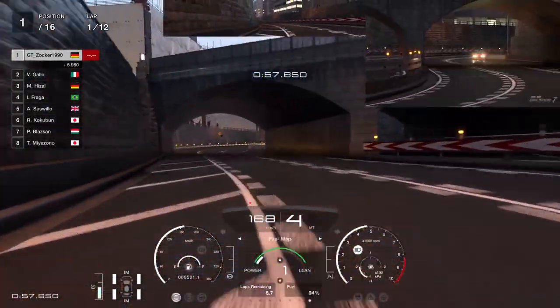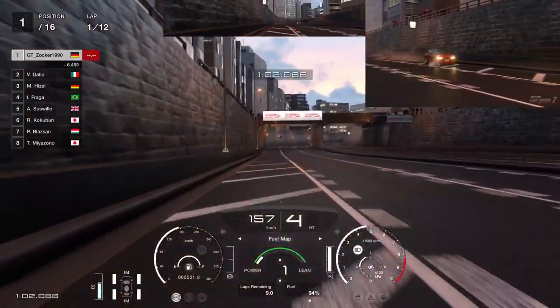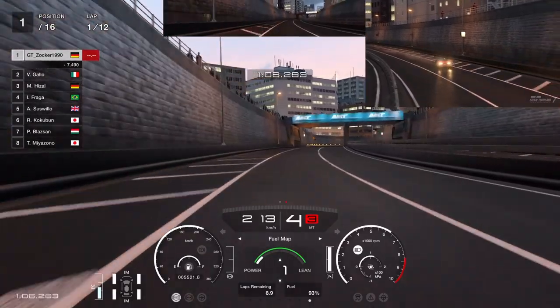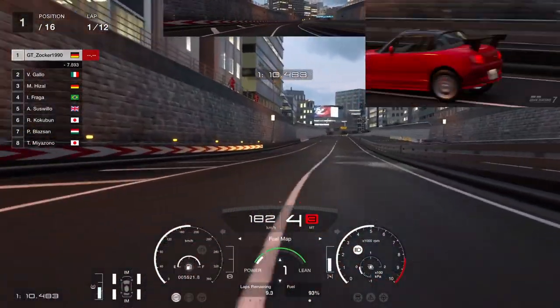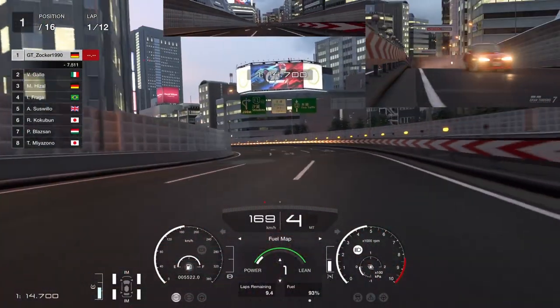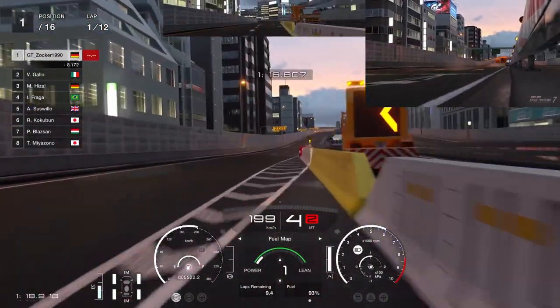I'd also recommend not to push this too hard, it's easy to make a mistake. Even though they changed the damage system, you can still get some damage easily on this combo, which makes the car extremely hard to control and easy to spin and lose a lot of time. So just stay relaxed and you can farm a lot of credits here.